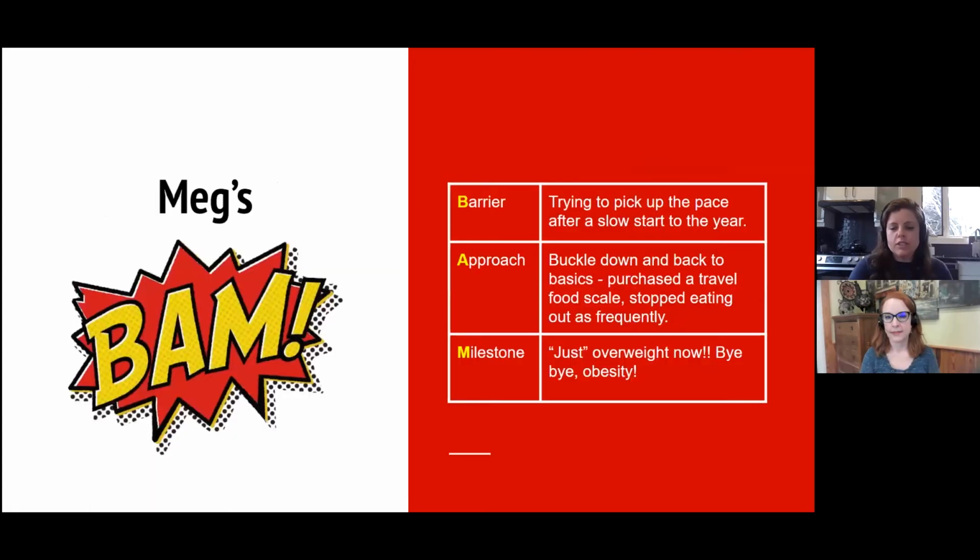Yeah. Every month we talk about a barrier, our approach to overcome that barrier, and a milestone. And I'm going to start with my milestone because I am jazzed about it, that I am finally out of the obese weight range in terms of the BMI. I'm just overweight. I've never been so happy in my life to be overweight. I'm telling everybody about it. Yeah, anyone that'll listen.